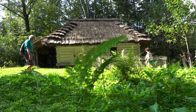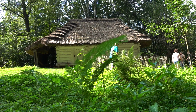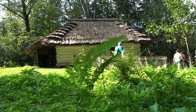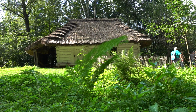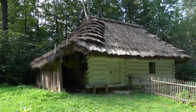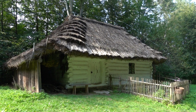Walking toward the Galician town, visitors encounter a humble cottage, modestly built by the local landowner for a landless estate watchman. The interior is a quintessential example of the living conditions of the poorest peasants. Adjacent to the cottage lies a small garden, simple, yet practical.